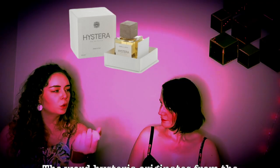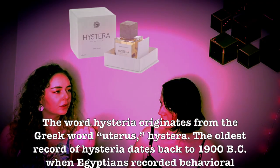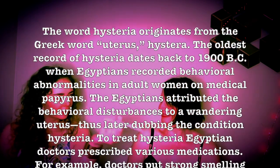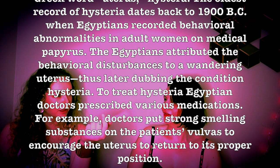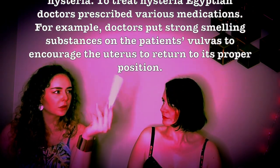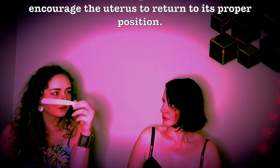Hystera. Doesn't that mean womb? Or something? What is womb? Baarmoeder. Hystera? Like hysteria comes from womb because only women are supposed to get hysterical.